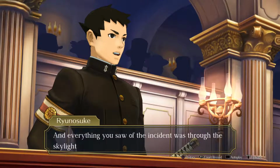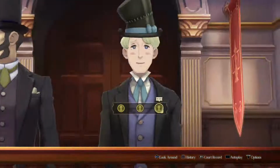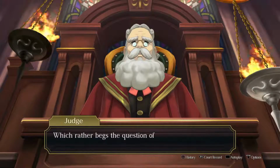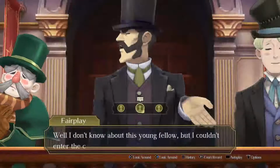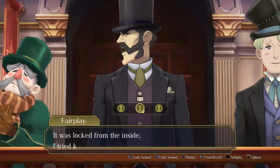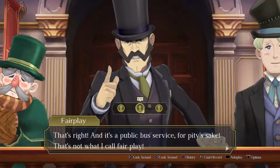And everything you saw of the incident was through the skylight on the roof of the omnibus. That's right. It was fiercely cold that night, but the glass wasn't frosted over. Oh yes, I remember I was shivering, it was so bitter. Which rather begs the question of why the pair of you were sitting on the roof deck in the first place. Well, I don't know about this young fellow, but I couldn't enter the cabin. Oh, why not? It was locked from the inside. I tried knocking, but no one opened the door. It was locked? That's right, and it's a public bus service for pity's sake. That's not what I call fair play.